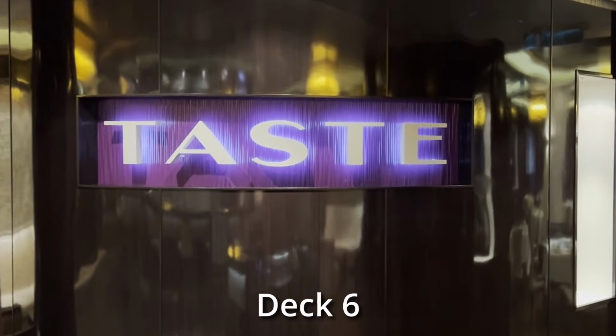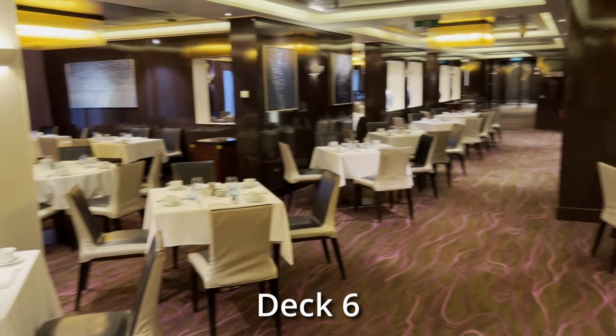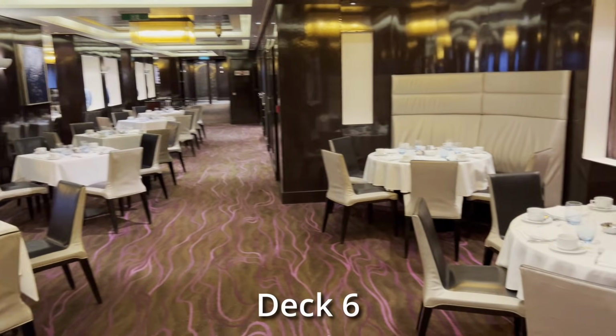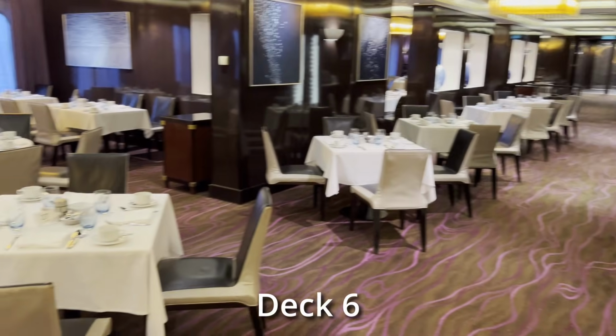And on the other side you'll find Taste. And you'll notice that it looks very similar to the other main dining room. And all three main dining rooms will have the exact same menu each night.